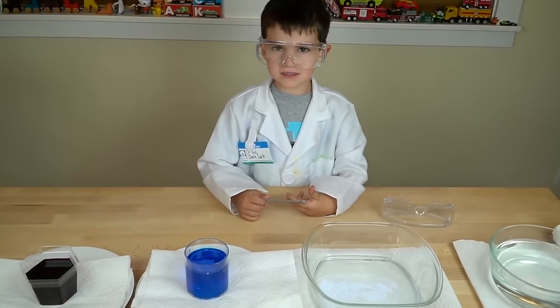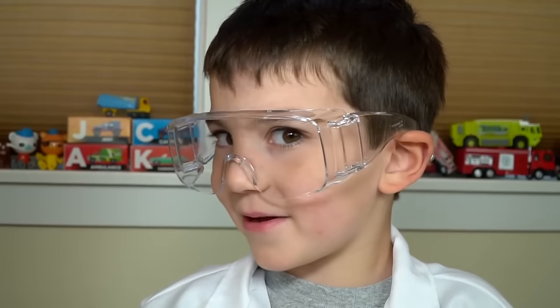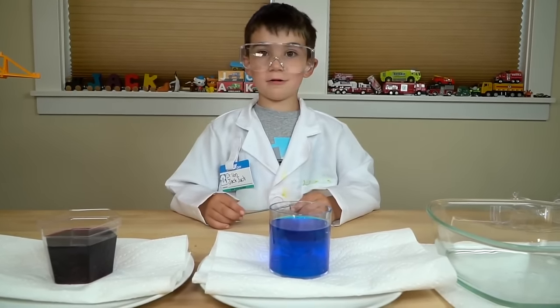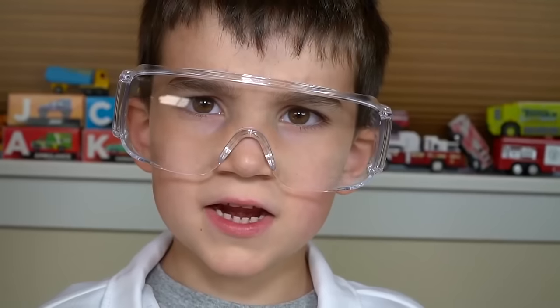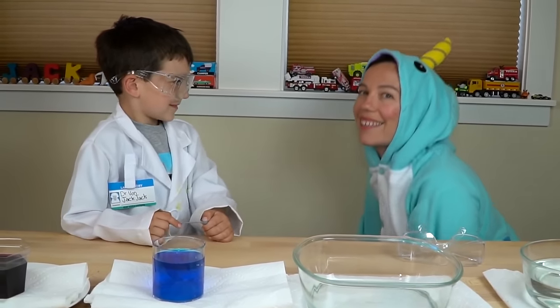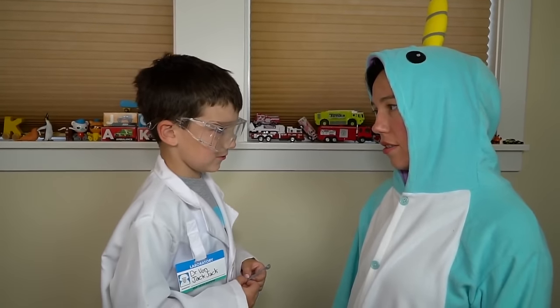Today we're gonna look at some crystals. I got a red one, I got a blue one. I've been growing them for a week. What do you think they look like? I think I need some help. Our little assistant. Yes, Jack Jack? I need some help with these crystals. Okay.